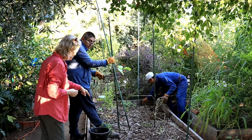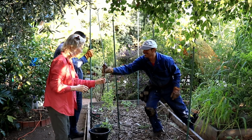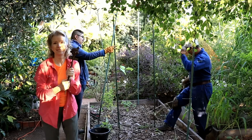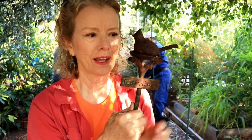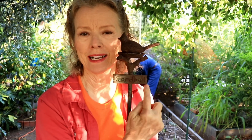Eric, put these two basil plants in a little pot, okay? Thank you. Oh. This is one of my first garden art pieces. It's a cardinal, an iron piece. And my son went to Stanford, and their mascot is the cardinal. So this has always been decorating my garden, and I will keep that with me.